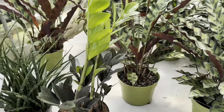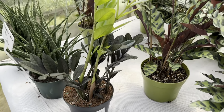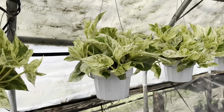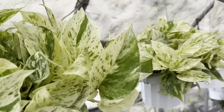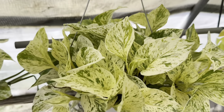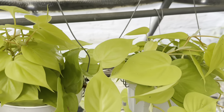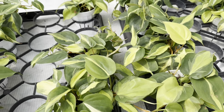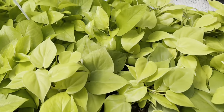Ooh, they have one Raven ZZ. This one's $22. Ooh, these Snow Queen Pothos are looking so good too. These are $18 each. Oh, these leaves are stunning. Then $15 each for these Philodendron Lemon Limes. They have some 4-inch philodendrons for $5 and $6 each too.